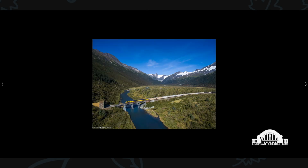This is a train coming out of, it's in between the two tunnels, between the Anton Anderson Memorial Tunnel to the right, which is the tunnel coming out of Whittier, and Portage Tunnel, seeing Placer Creek. I think it's Bear Valley in the background, Bear Valley Glacier.